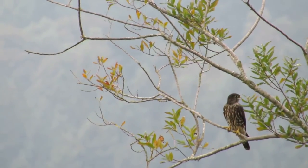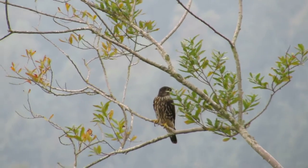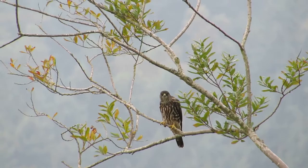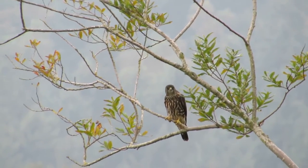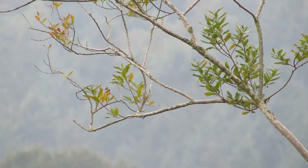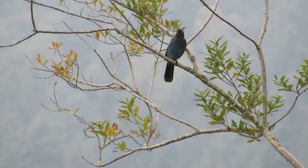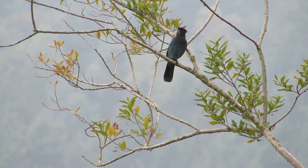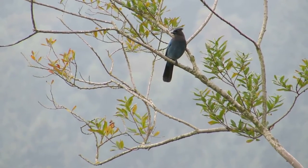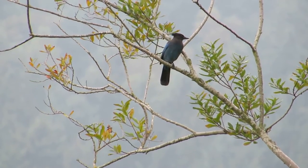Here's our Merlin hunting, making a few passes at the flickers. Made several good passes today. He's got a Merlin kind of hanging. There he goes again, his other pass. He's really quick. Now the Steller's Jay has come in where the Merlin was. The Merlin flew out, the Steller's Jay took his perch, and the Merlin's over here chasing the flicker.